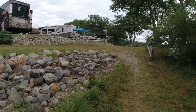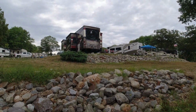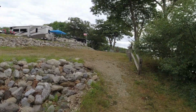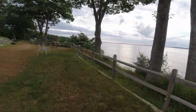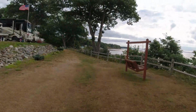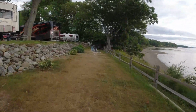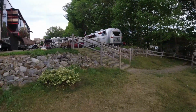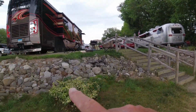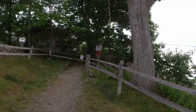All right, so now we're back up at the top of the one path. There's our campsite right there. Now we're going to cruise over to the stairway. And to give you a lay of the land, that's campsite number 8, and that's number 7. And here's the stairs that take you down to the beach.